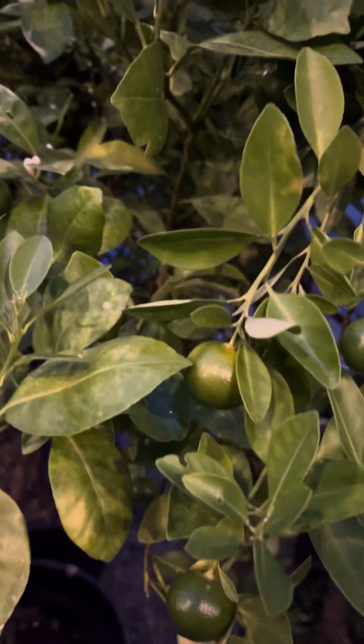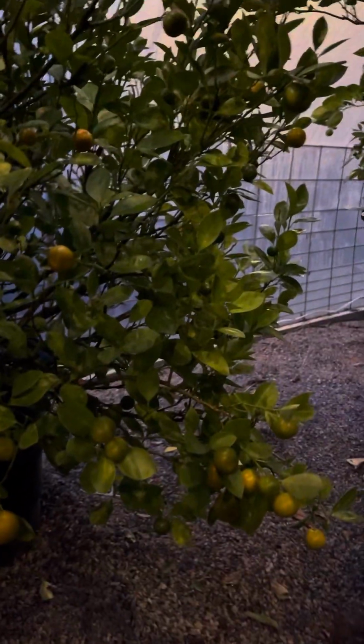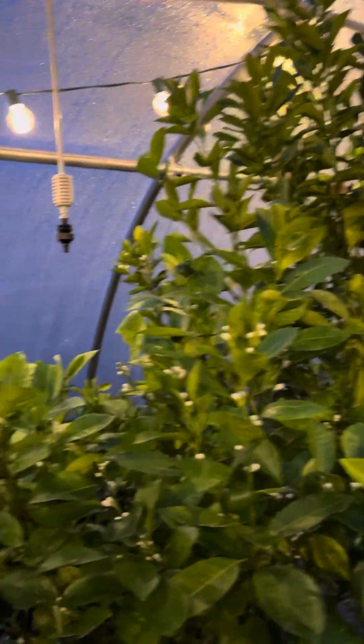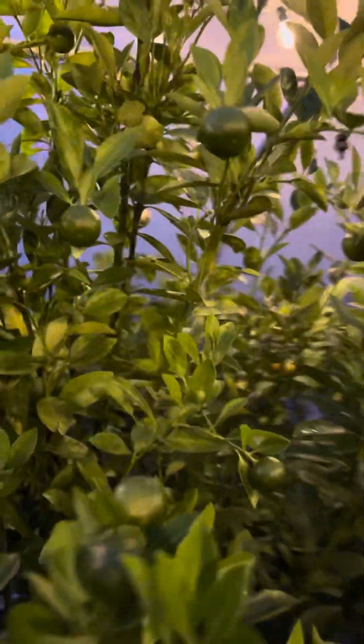Ayan, all loaded with fruits and flowers, especially that. Look, there's so many fruits there, so many fruits. Oops, these are big, huge. And they're all in the greenhouse right now. So we tuck them because of the winter. But they are okay.